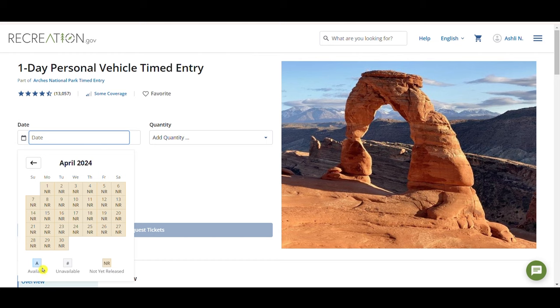But if it says available, that means that date has been released and they haven't all been snatched up yet, so you can do that. If it says NR, then that means that you can hover over it and it will tell you when that one will be released. So you can put that date on your calendar and be here when that's going to be released. Or it will just say unavailable. It will be like these ones where there's just nothing you can do.